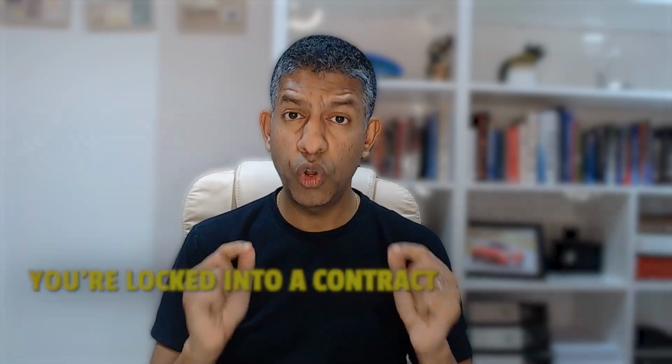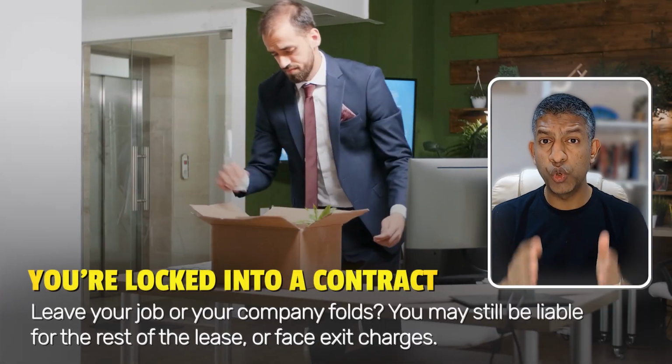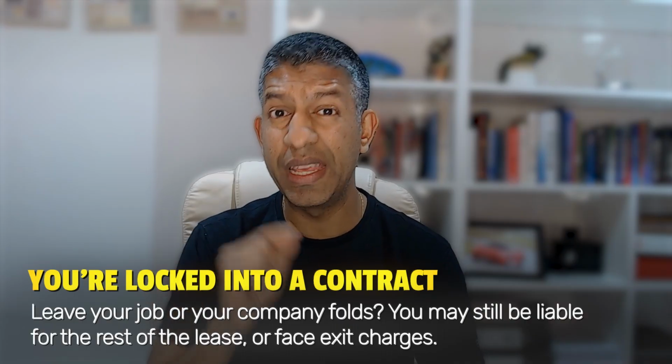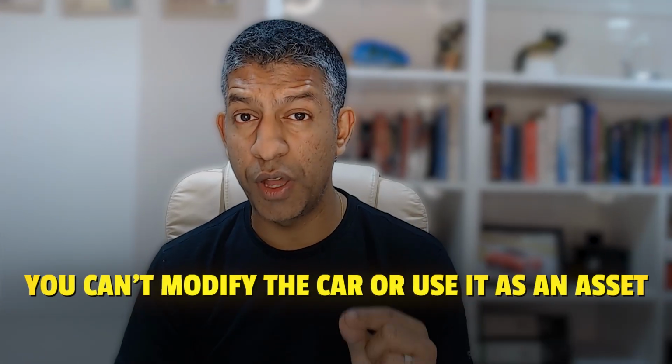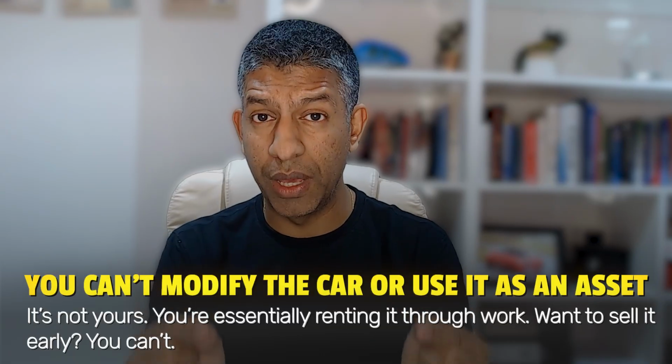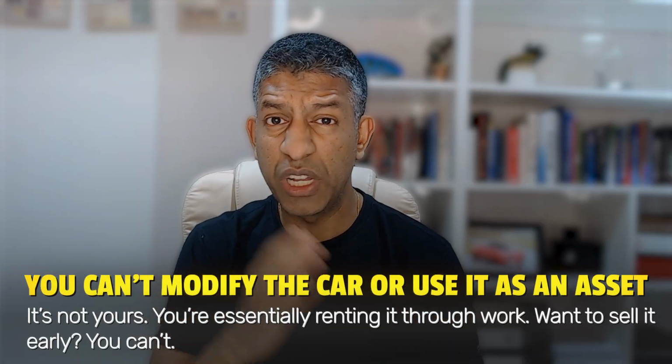Now, I know this all sounds brilliant, and in many ways it is, but here's what you need to watch out for. You need the complete picture. You're locked into a contract. If you leave your job or your company folds, then you may still be liable for the rest of that lease, or you could face hefty exit charges. Typically, you can't modify the car or use it as an asset, and that's because simply it's not yours. It belongs to your employer or your business, your company. You're essentially renting it through work.